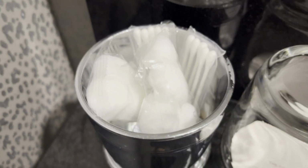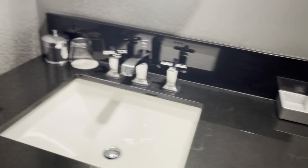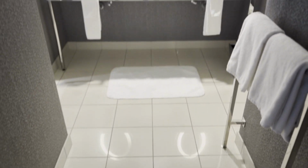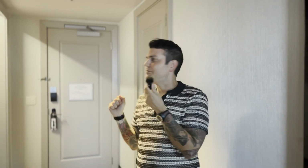They also did have some Q-tips and cotton swabs in there, which is nice to include. Just the essentials. And, of course, a little dental kit in there, which is nice as well. But unfortunately, we can't get back in there. If we can, I will give you a very quick run-through afterwards. We're just waiting for security to come. But anyway, let's continue.